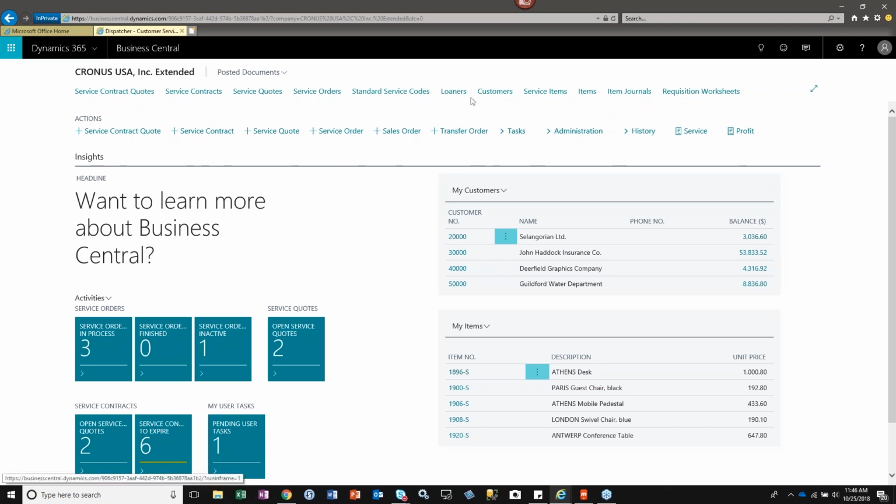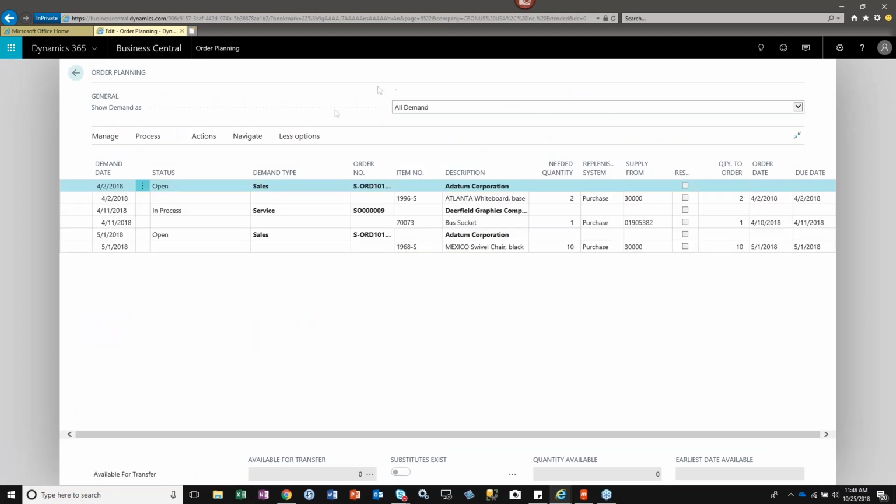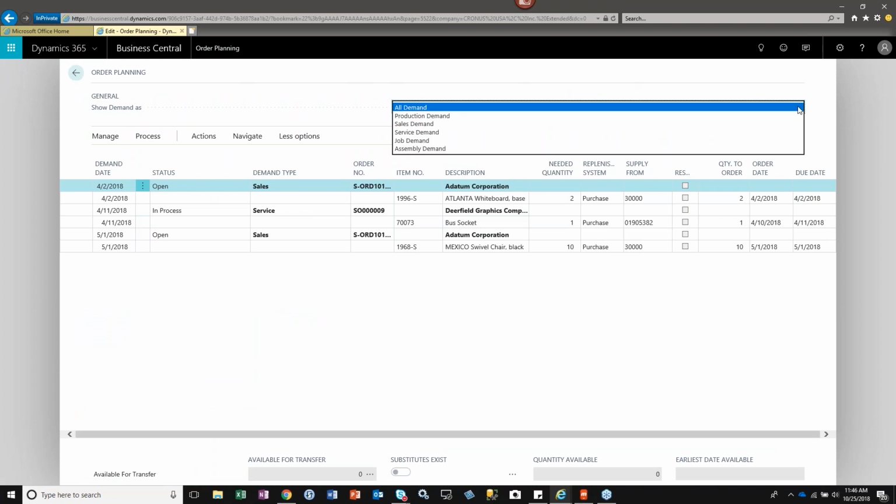And one other item I thought would be extremely important for you too. Let's see if I can find it now. It's order planning. We touched on that earlier. Order planning, this is where one integrated system couldn't be more important. If I look up here, it says show demand as all demand. But you'll notice this all demand spans the entire system. This is what makes service so significant.